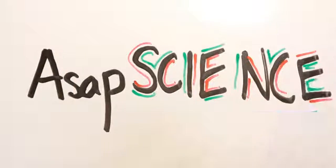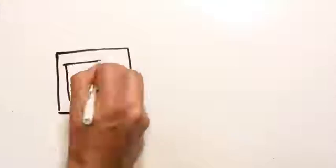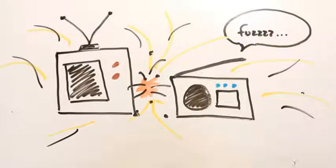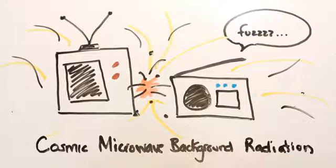Did you know that every time you flip on a TV or a radio to a static station, you're seeing or hearing remnants from the Big Bang? Sounds crazy, doesn't it? But about 1% of that static is actually coming from something called cosmic microwave background radiation.